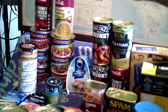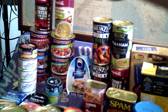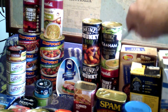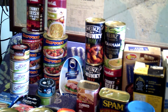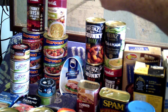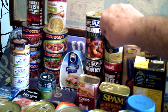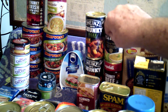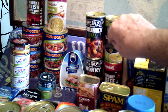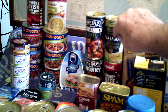And then you can move on to the Campbell's soups, and then you've got the chunky style beef and soup tins. These are mainly ring pulls. These are about $1.85 on special. The Plumrose ham here I got on special. It's not really cheap. That's cost me $4, but they're normally about $7. But years ago, you used to be able to pick them up for about $2.50.